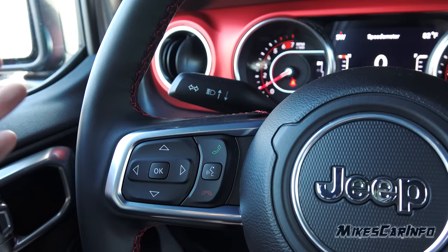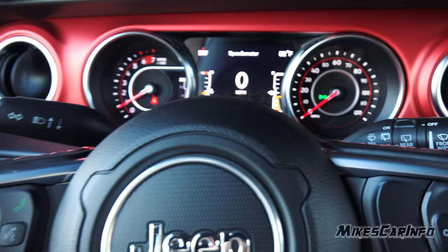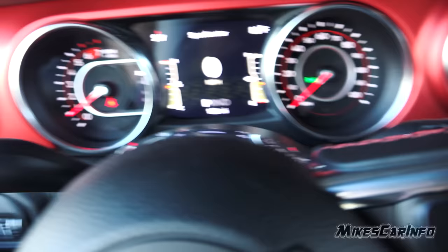All right, so windshield wiper controls for your front and rear are here on the right side. Turn signals here, as well as your headlight dimmer switch.